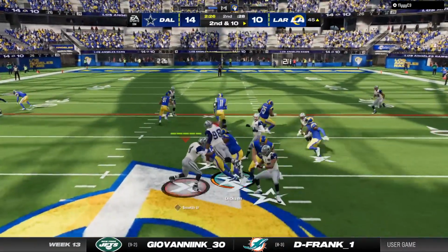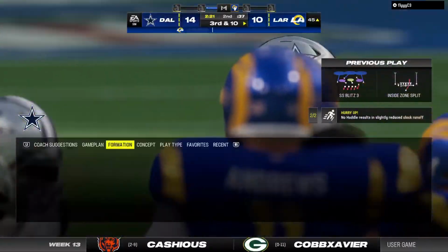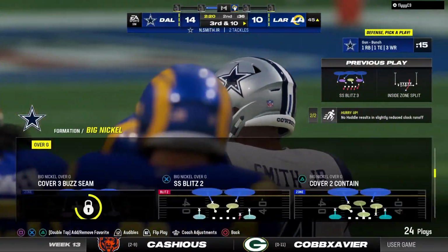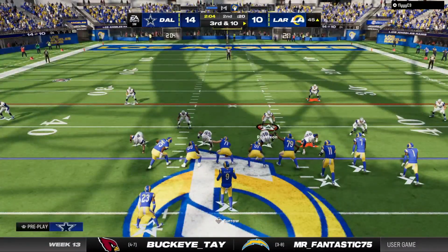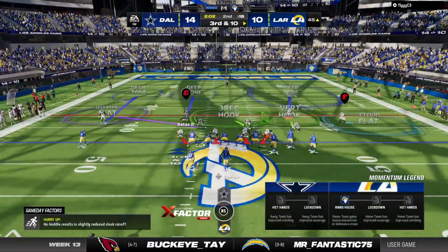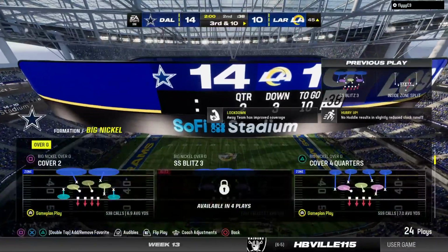Up the middle they go. Dixon. And again, he's going to be stopped up right at the line of scrimmage. Officially nothing on that one, no gain, so they're left with still 10 to go on 3rd down. And we've hit the 2-minute mark in this first half of action.